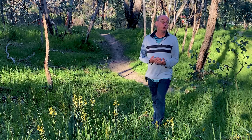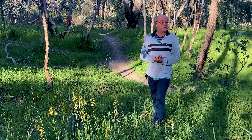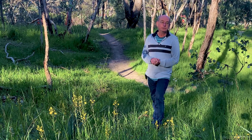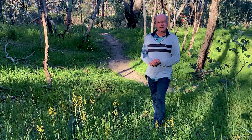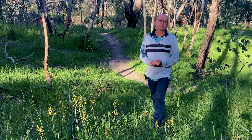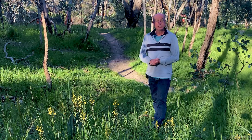We do a lot of weed removal. So yes, I like yellow flowers, but there's a particularly nasty yellow flowered tree called a broom tree that I love to remove. I like to get it out because it spreads like wildfire. So those are the kinds of things that Friends of Nail Can Hill do.